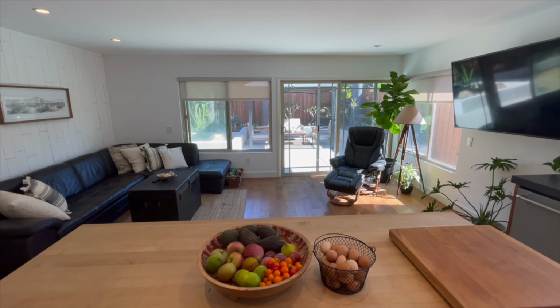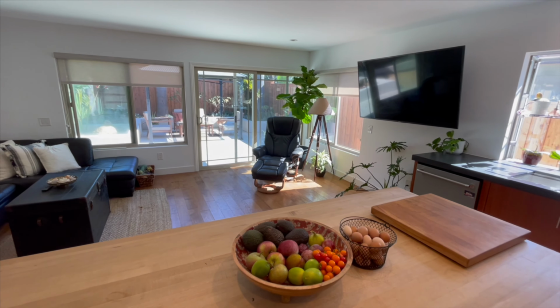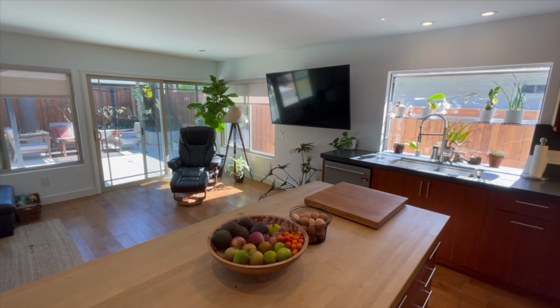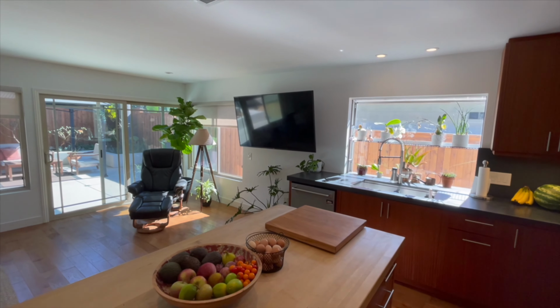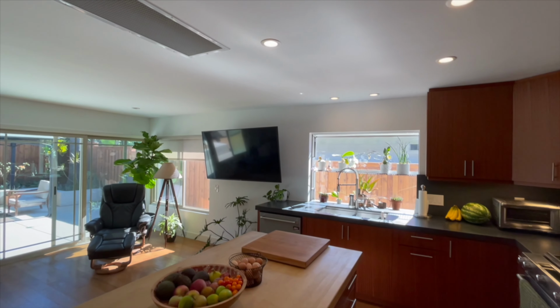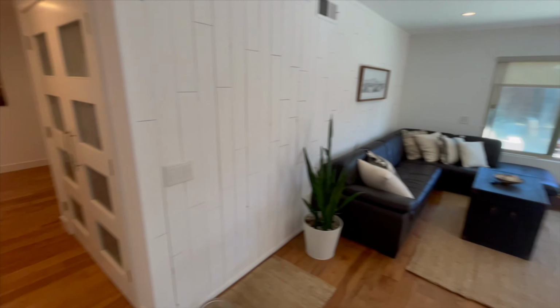Sliding glass door out to the backyard, and we'll take you out there in just a minute. As you can see, the windows are all newer. They are all dual pane. So that's another nicety that this home brings. You can see all the ceilings were redone, all recessed lighting. All right, let's take a look.